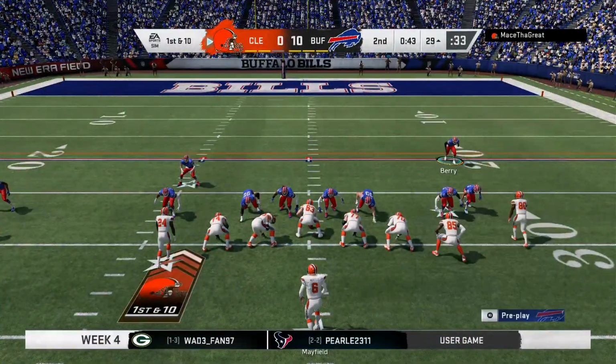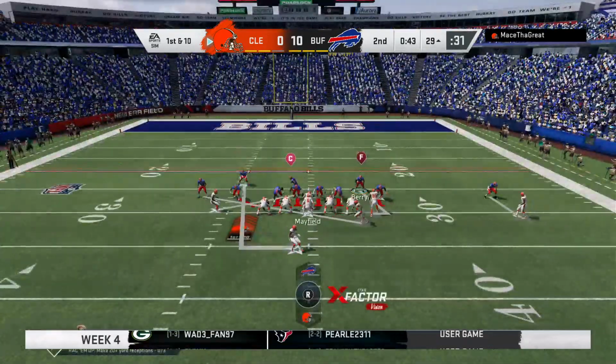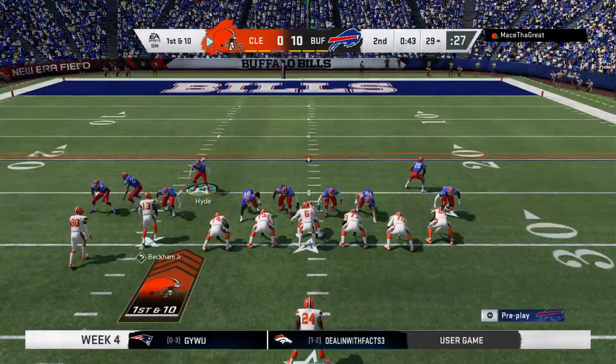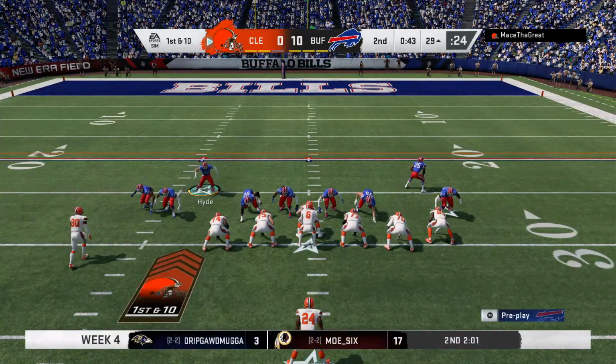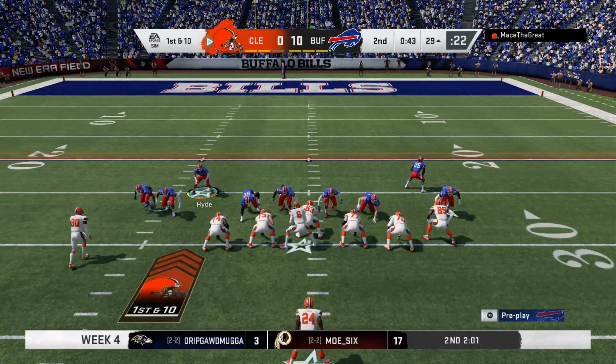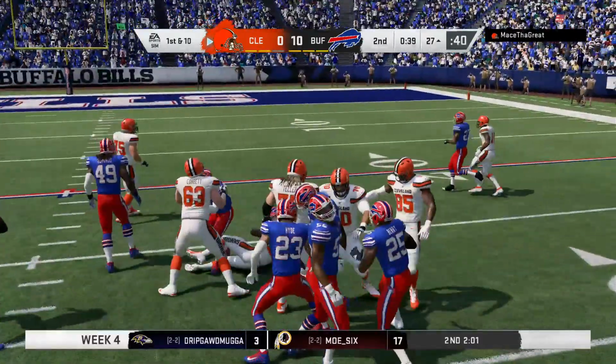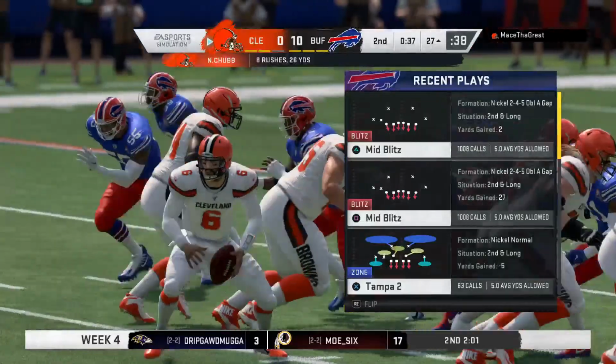Here's another 1st and 10. Mike's 49. Hurry. Alert. Mayfield hands it off to Chubb. And there on the tackle, Shaq Lawson.